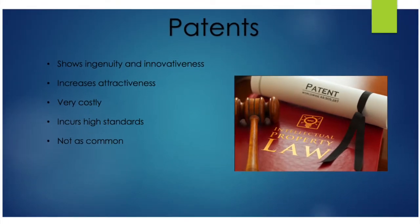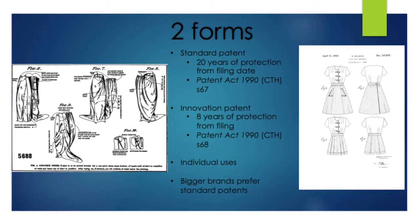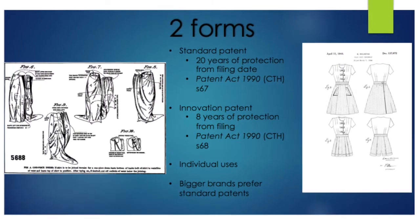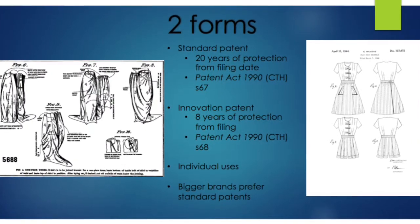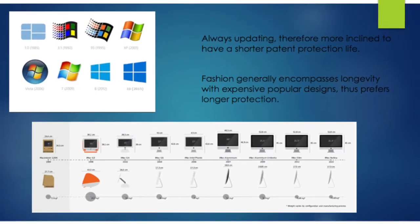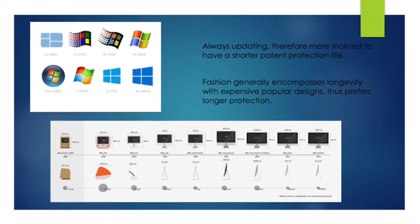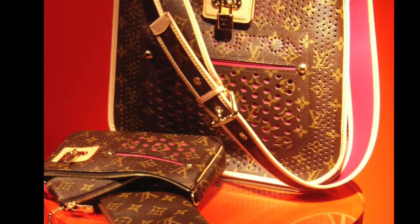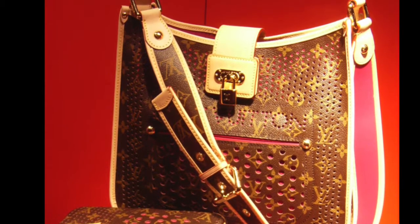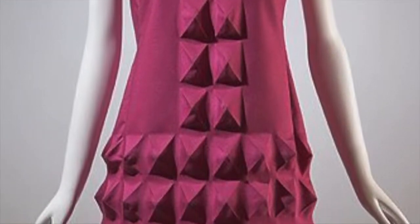protection measures. There are two forms of patent protection: a standard patent, which protects the new invention for 20 years, or an innovation patent, which has an 8-year protection period. Innovation patents generally find an application to products with shorter market life, such as computer-oriented systems, where they are outdated quicker. Standard patents last longer, thus bigger brands such as Louis Vuitton, Hermès, or Chanel, who see their pieces as timeless, tend to use patents to ensure the sole exploitation of particular innovative material and qualities.